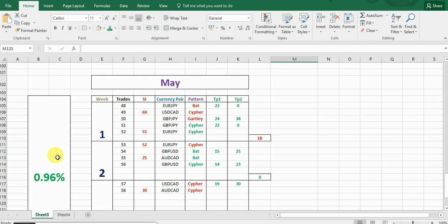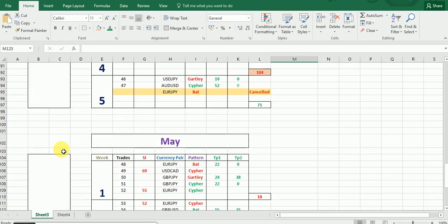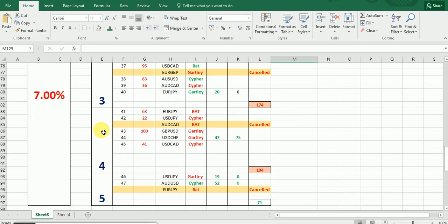These kinds of months aren't really great, but they're the kind of months that test your patience and your discipline as a trader. Because what usually happens when you're going through a losing streak, and that's what happens with a lot of traders, is they try to get it back as soon as possible.